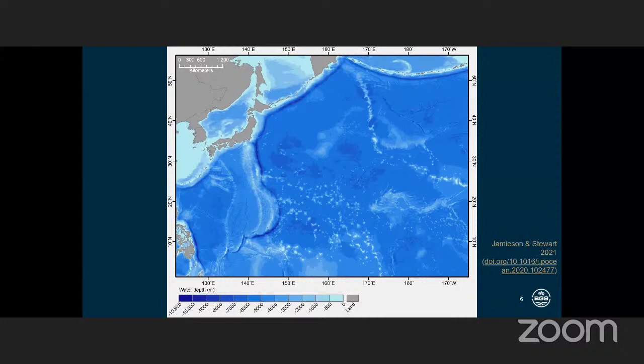You can see straight away that there are obvious subduction zones. There's the Palau, Yap, Mariana, Volcano, Japan, and so on. And just employing some basic morphological mapping, we can start to calculate the Hadal areas of these subduction trenches. And that equates to about 686,000 square kilometers.